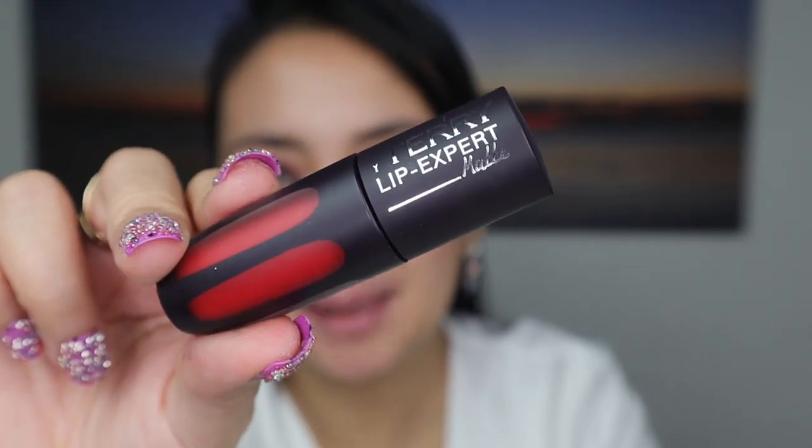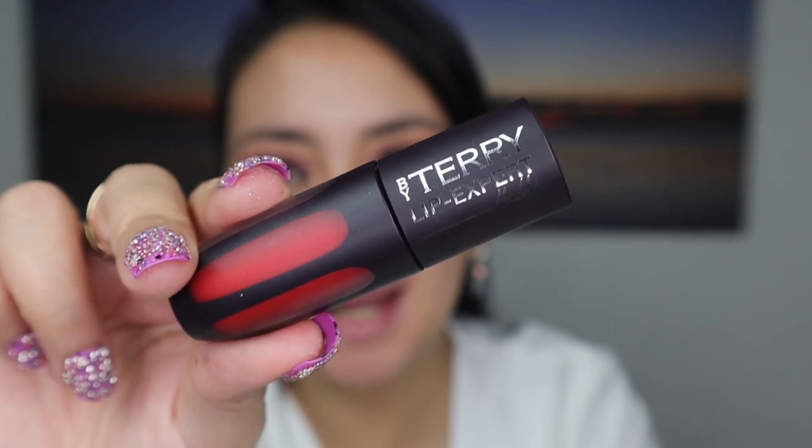This next lipstick is the By Terry Lip Expert Matte in number 9, Red Carpet. I chose this one as another liquid lipstick. It's a matte form because I love the type of red that this brings, and I love the formulation of this lipstick from By Terry. It's a luxury product, but worth it. Let's try.